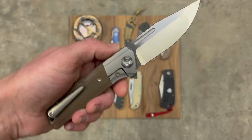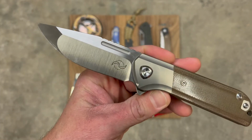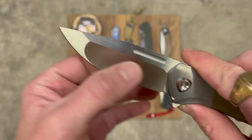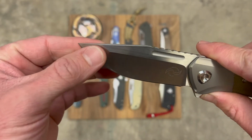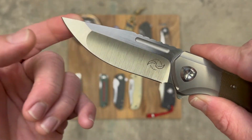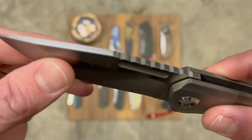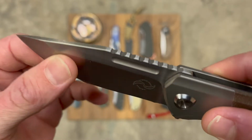Whew, man, this thing is just a stunner. So our blade steel is M390 in this stunning compound grind blade. We have a hollow right here in the belly section of the knife, and up here towards the tip, it is a flat, beautiful satin grind that changes directions, of course, with the flat as well as the edges. Looks fantastic. Very cool faceted spine here.